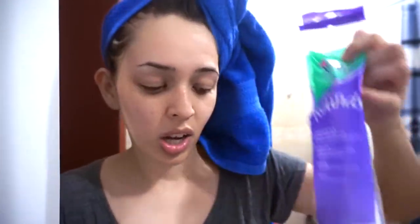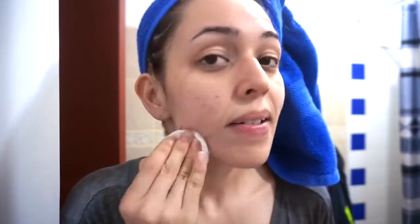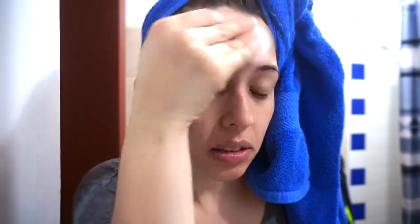So this is one of my all-time favorites. It doesn't have that chemical feeling when you wash your skin, and I just put it on top of one of these round swab thingies. You can get them at Walmart or Target, and then I just put this on my face. Some people like to just spray it, but I feel like I just don't feel like my skin is clean if I do that. It just feels like I'm adding something onto my skin. But this actually feels like I'm cleaning it, so.